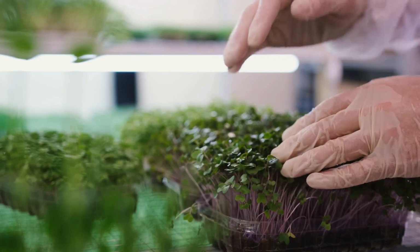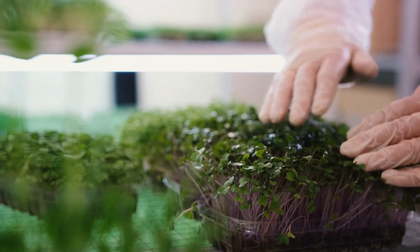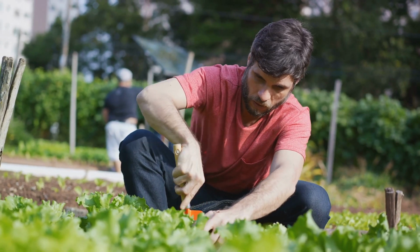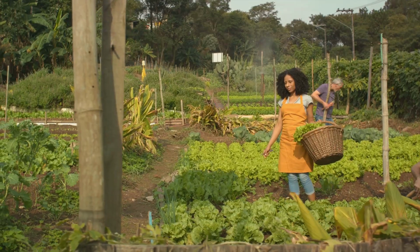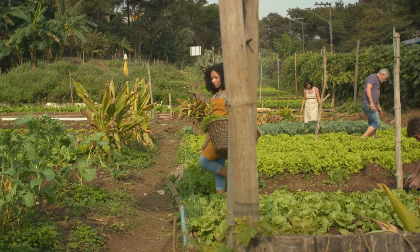learn and experiment. You don't have to start big. In fact, it's better to start small. Grow a pot of herbs on your windowsill or a tomato plant on your balcony. Experiment with different plants and methods. Learn from your failures and celebrate your successes. Before you know it, you'll be reaping the fruits and vegetables of your labor.